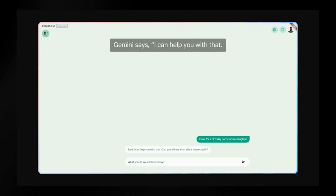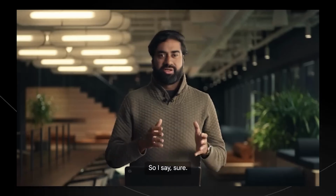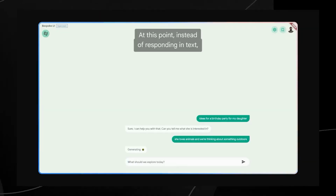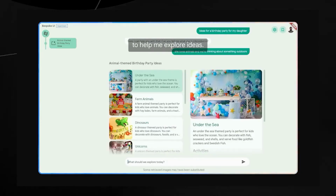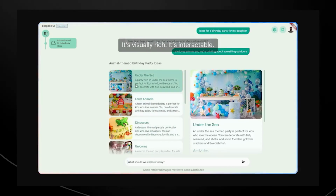Gemini says, I can help you with that. Could you tell me what she's interested in? So I say, sure, she loves animals, and we're thinking about doing something outdoors. At this point, instead of responding in text, Gemini goes and creates a bespoke interface to help me explore ideas. It's got lots of ideas, it's visually rich, it's interactable.